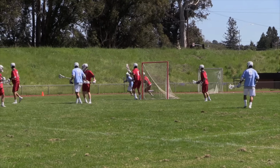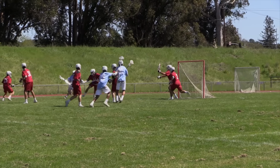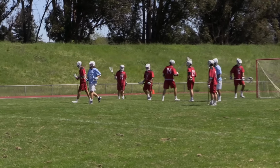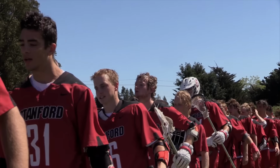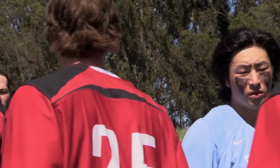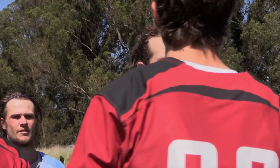With 6 minutes left in the game, senior middy Brad Bochessa gets his 2nd of 3 goals for the game to make the score Stanford 13, Sonoma 4. Stanford cruises to a 14-7 win and holds 2nd place in the WCLL late in the season.